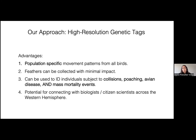And then finally, this project has the potential to connect biologists and citizen scientists from all across the Western Hemisphere on a really massive scale, since we rely on collaborations with a wide variety of organizations and banding stations in order to acquire the number of feathers that we need to reconstruct population-level migratory routes.